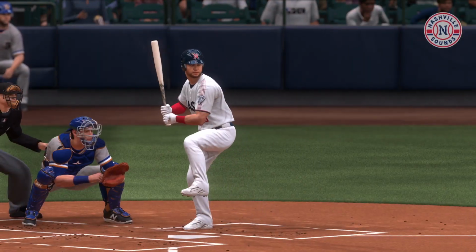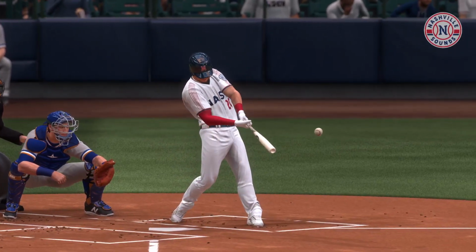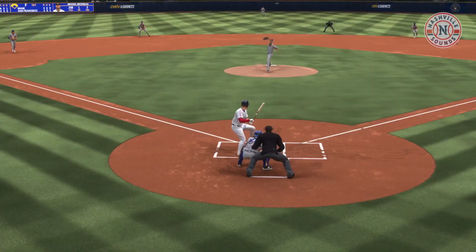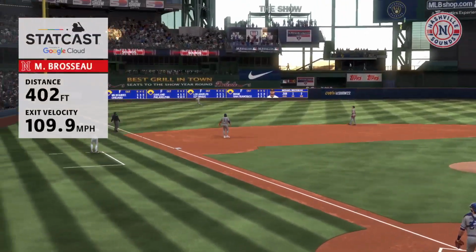So many times a sinker inside is a foul ball off the ankle for the batter. But that time he did a really nice job of staying inside the pitch and getting through it.